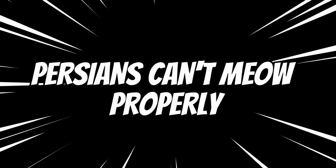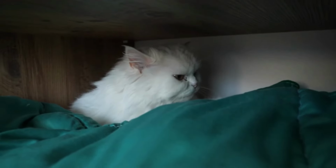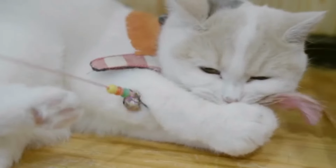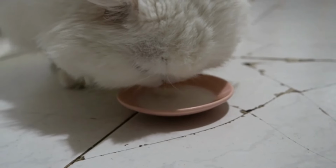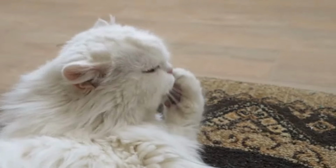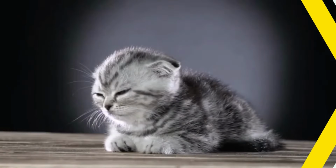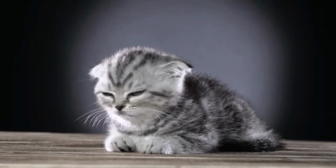Number 12. Persians can't meow properly. Here's something absolutely bizarre that'll blow your mind. Many Persian cats physically cannot meow like normal cats. Their crushed facial structure and shortened vocal tract changes how sound travels through their throat and mouth. Instead of clear, loud meows, Persians produce soft, squeaky, almost kitten-like sounds their entire lives.